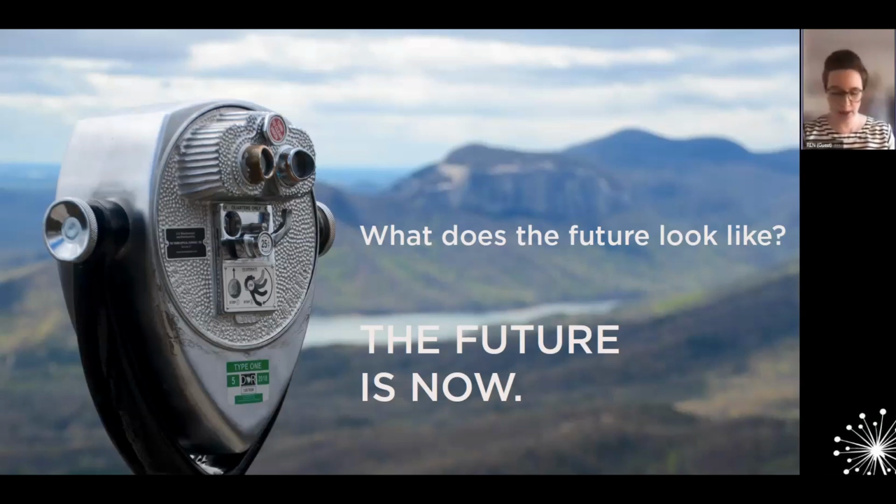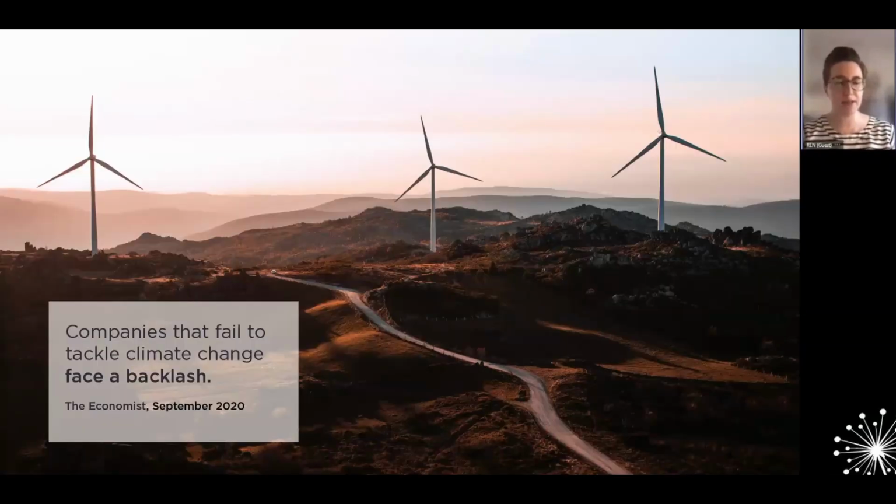Again, I read The Economist. That's my life. But they released a climate and business report in September of last year.